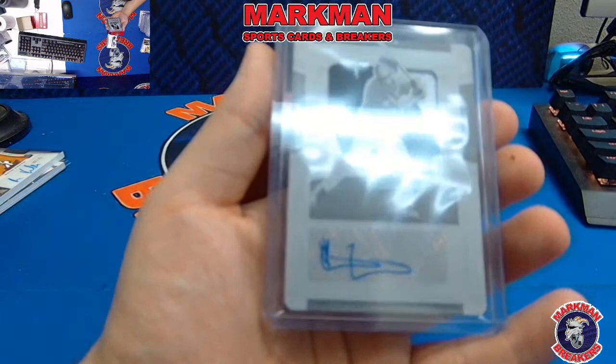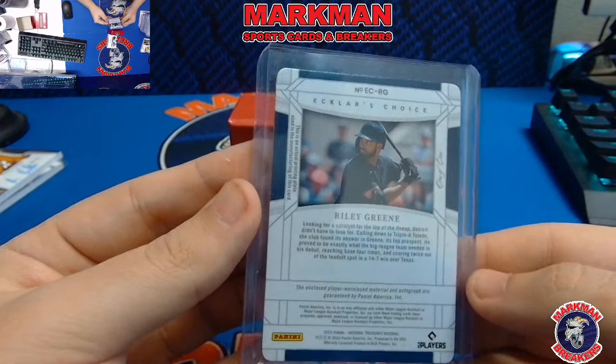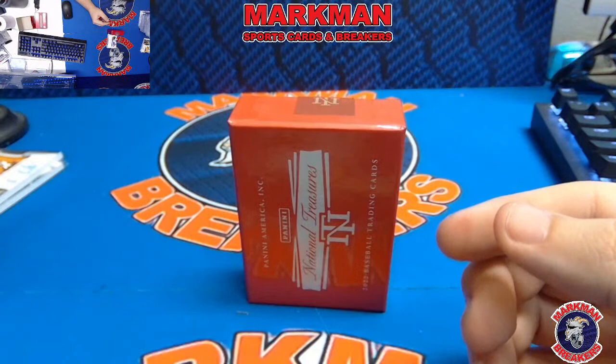Wow. That is awesome. For the Tigers. Riley Greene, one of one. Man, that is beautiful. For the Tigers. What a hit. Never say never, Tigers. We're almost to the end, and he hits that. That's sick.